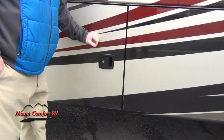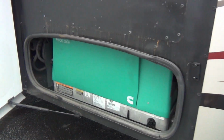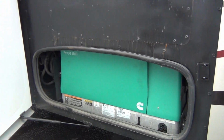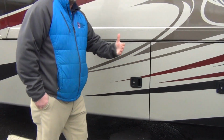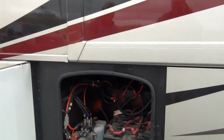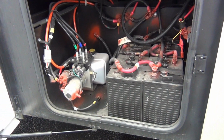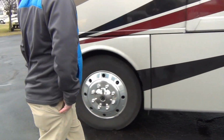Now this next one's pretty impressive because this generator's running, has been the whole time. That's a 5500 Onan generator, but it's very, very quiet. We're standing right next to it and I don't have to yell to talk over it. All right, last but not least, we have our house batteries and our hydraulics are in this compartment. All right, come on around front.